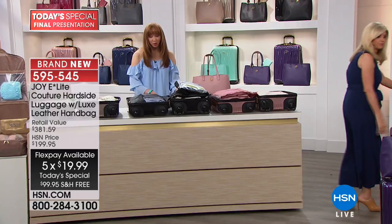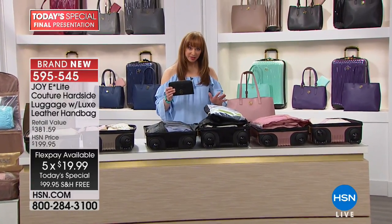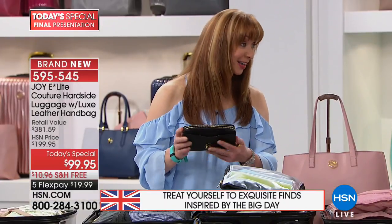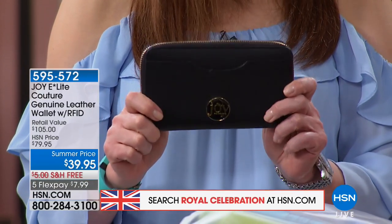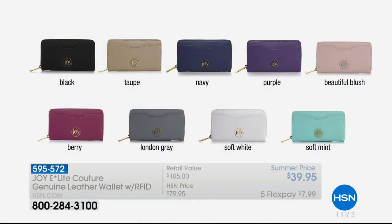I do have to point out, we also have the wallet available, but in much more limited supply than Today's Special or even the extra large dresser. It is all genuine leather. You get your RFID. It is fabulous. A lot of you will carry this almost as a little mini clutch for those of you who are downsizing on your pocketbook. I'm not quite there yet, but I'm working on it. You could do that with this for certain. And that also has that 5-pay flex pay, making it $7.99.